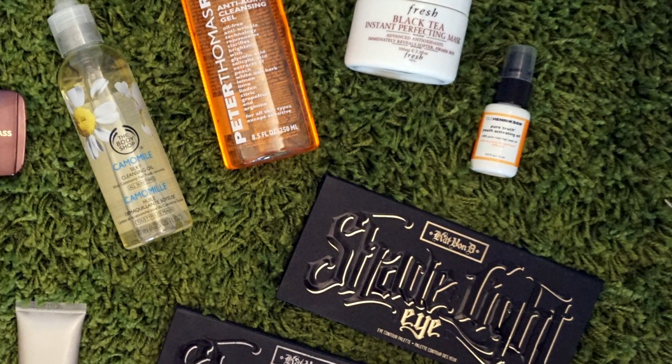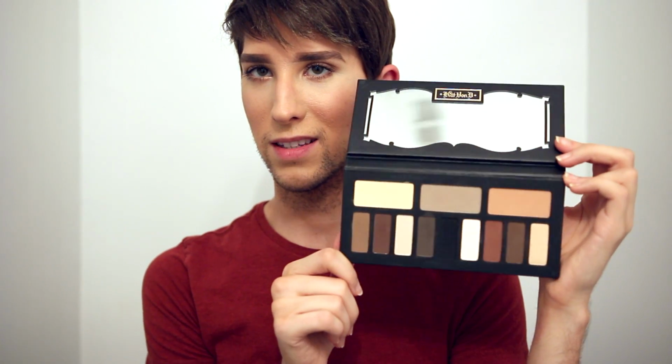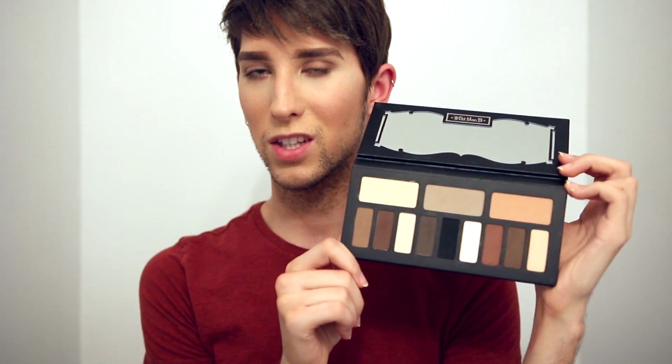But recently I've been playing up my eyes a little bit more. I don't know if you can tell, but I have been using the Shade and Light Eye palette from Kat Von D as well. And can we just take a second to stare at these because they're so beautiful. Look at how matte and creamy and beautiful these are. Like I just said, it's so creamy and so pigmented, it's beautiful. I just love it. I'll never not love it.